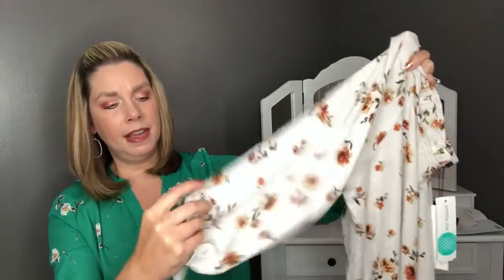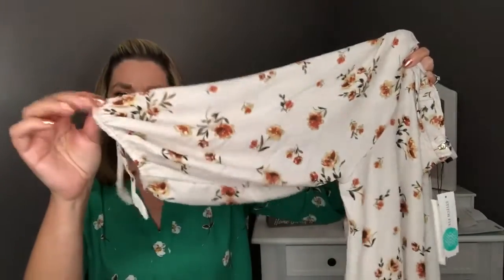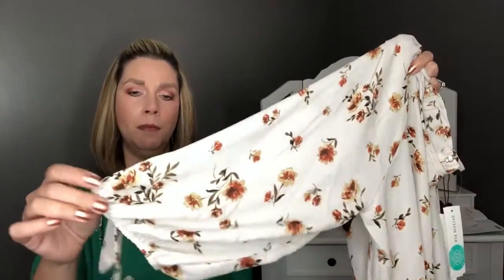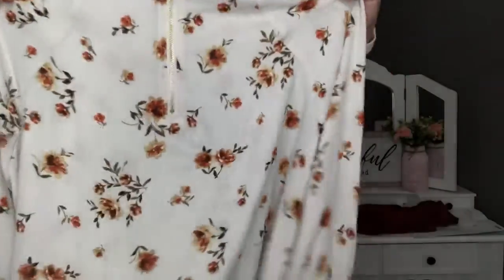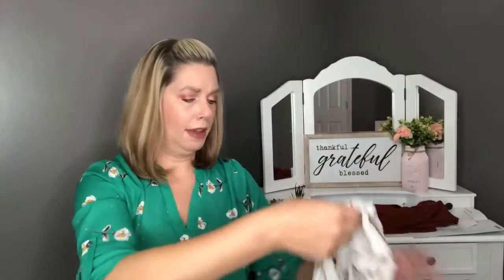It does have the tie sleeves and the elastic at the end of the sleeve. I don't mind the elastic. I'm not sure how I'll feel about the tie sleeve, but we'll see. And it has that zipper detail on the back. It has that high-low hemline. It's longer in the back, so we'll see how that works.